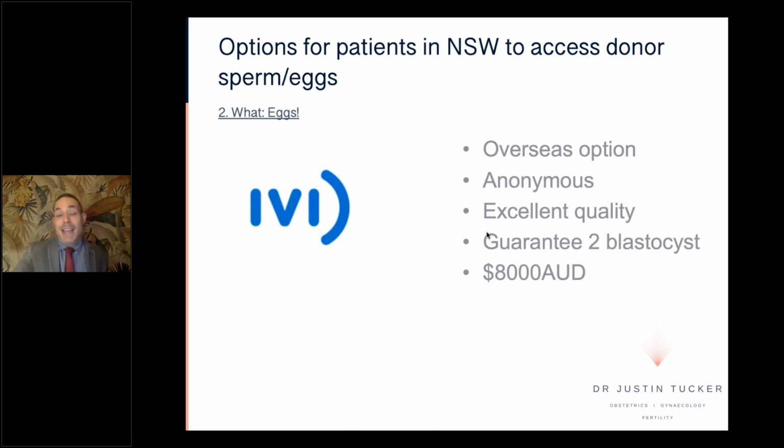Now, there is a blastocyst guarantee with IVI of 2 blastocysts. Their donors are all young, and you also get all the eggs. So you may get well and truly more than 2 blastocysts. It's also much more affordable at around $8,000 Australian.